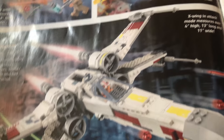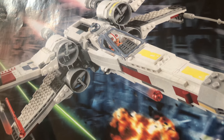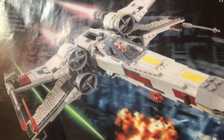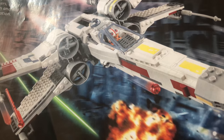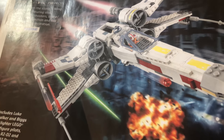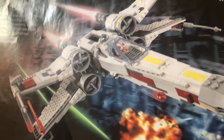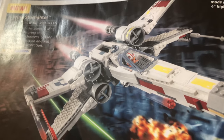Same with this set. I have the Last Jedi X-Wing, not Last Jedi, Force Awakens X-Wing sets. And this one right here looks like probably the same thing, but it's for Episode 4 of Star Wars. Oh yeah, A New Hope, Return of the Jedi and Revenge of the Sith. So yeah, it's pretty cool.